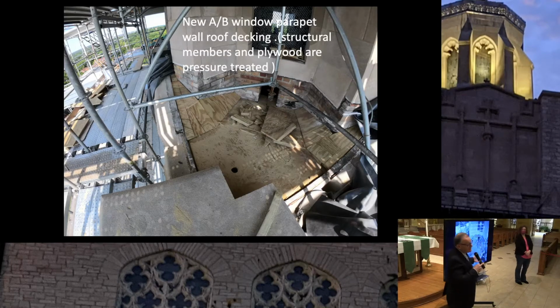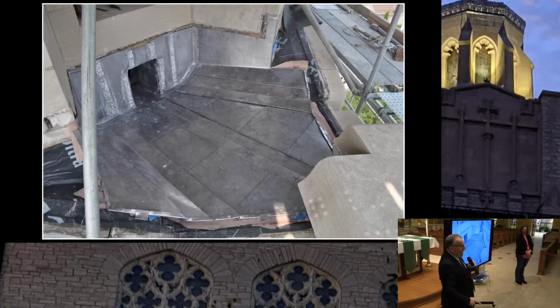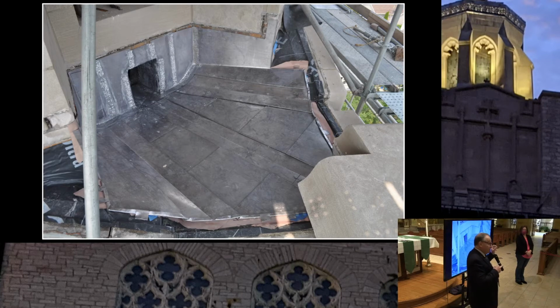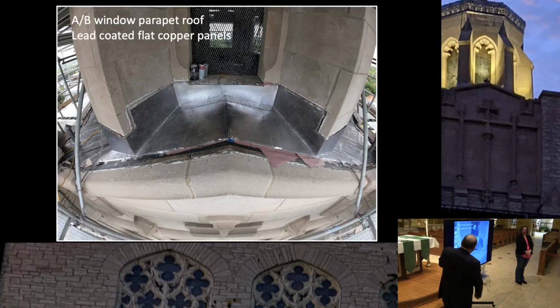So this is a series of 2x6s, 2x4s that are used for joists. Those were pressure treated, and then we used pressure treated plywood, and then a waterproof membrane, which is called ice and water shield, was attached, and then lead-coated copper. So the reason that roof doesn't shine like copper shines, it shines more silver, is because there's a lead coating on that. The lead coating is done to further protect the copper. So it adds a little bit of longevity to it. The original roof was also lead-coated copper, as was the roof on the cupola itself. So all of this is the AB roofs.